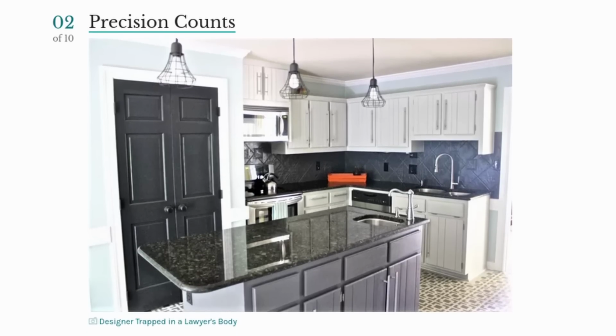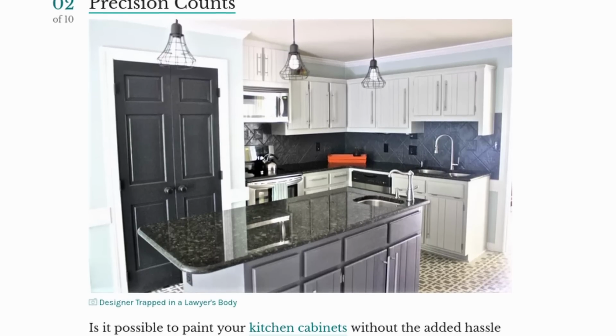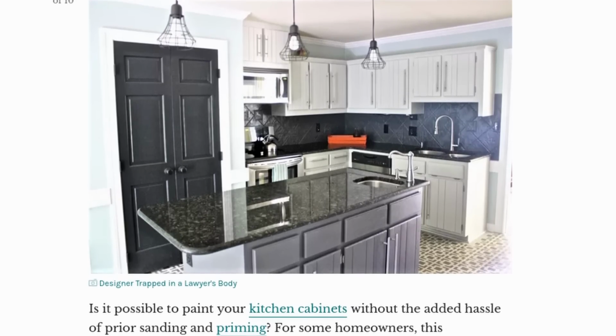All right, number 2, precision counts. And I read ahead here. Okay, this is a bad one. Is it possible to paint your kitchen cabinets without the added hassle of priming and sanding? Well, you forgot one, Lee.